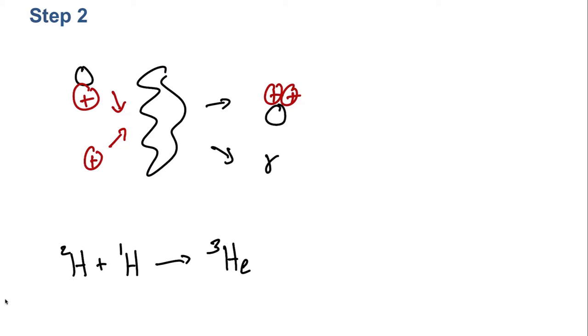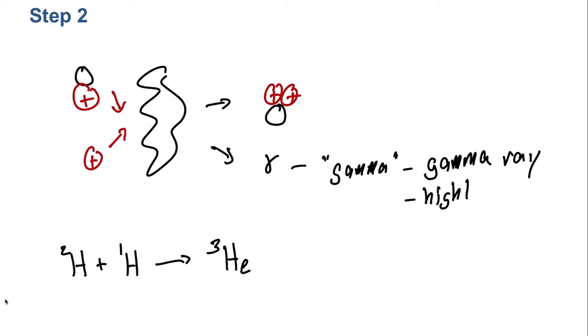And I'll put that as a gamma. That is the Greek letter gamma. And this is a gamma ray, which is just a high energy photon, if you remember your electromagnetic spectrum. So I'll say plus gamma down here. Photons though are chargeless, they're massless, they carry away energy, but they don't contribute any lepton numbers or anything else.